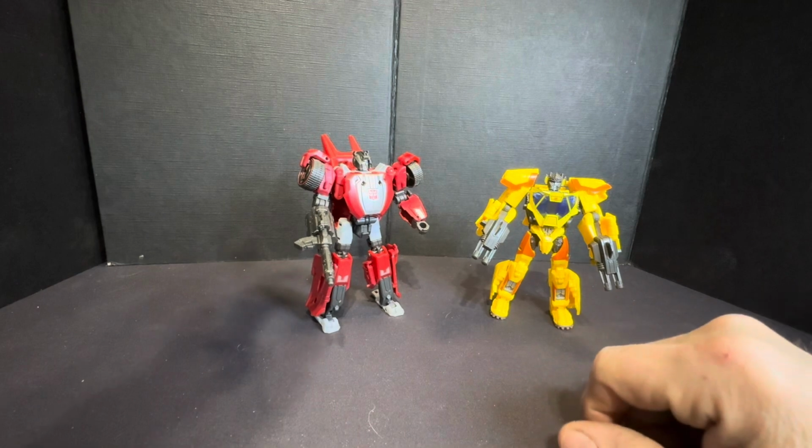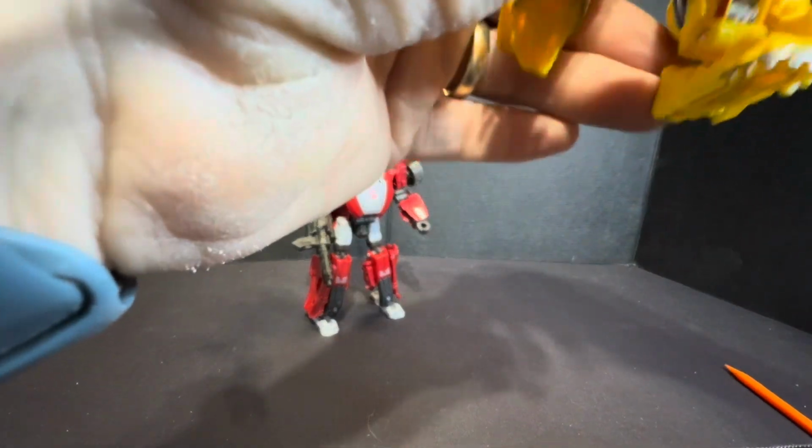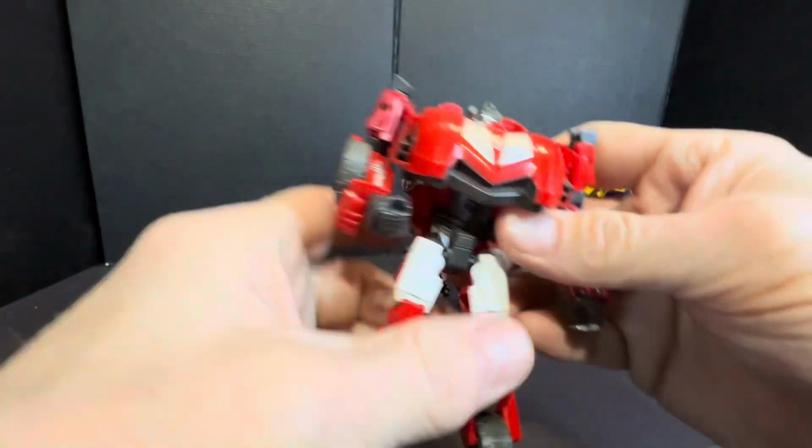Anyway, I don't have a comparison for him. I do, but it's not. Anyway, here's the original figure.